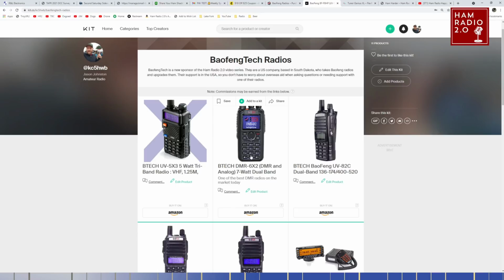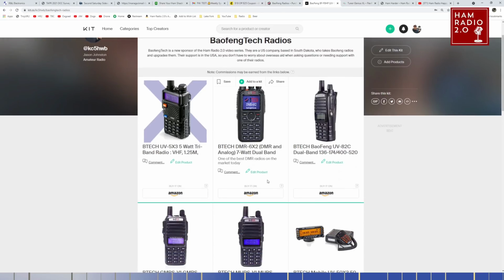The Smokin' Ape really likes that video, or I'm sorry, this radio. He talks about it a lot. He considers it to be a better radio than the Anytone. I don't know that I agree with that necessarily, but I do respect the Smokin' Ape's opinion. He knows what he's talking about with DMR radios, and this is a good radio. I do have this, and I probably should do an updated video on it.